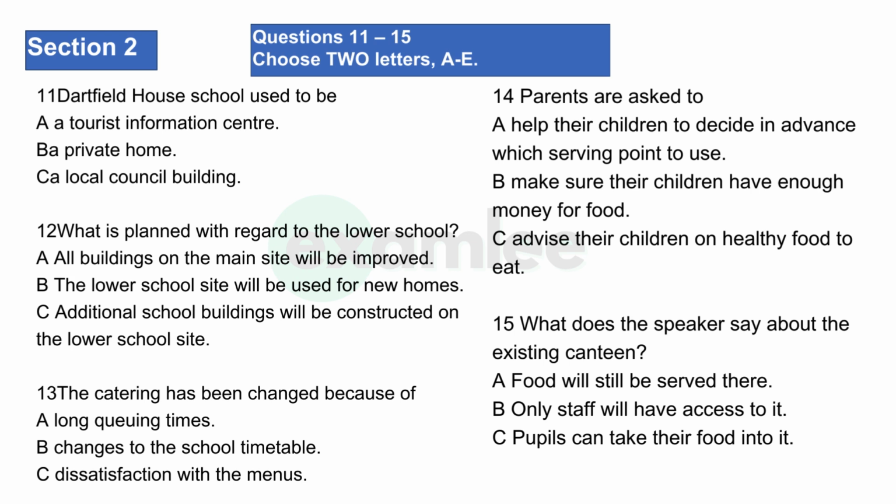You may be wondering what will happen to the old canteen. We'll still have tables and chairs in there, and pupils can eat food from the food hall or lunch they've brought from home. Eventually, we may use part of the canteen for storage, but first, we'll see how many pupils go in there at lunchtime.